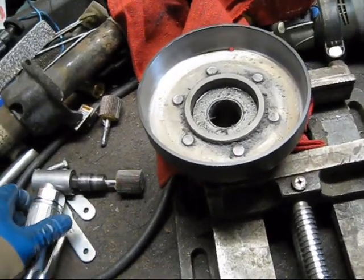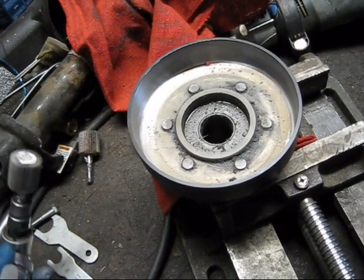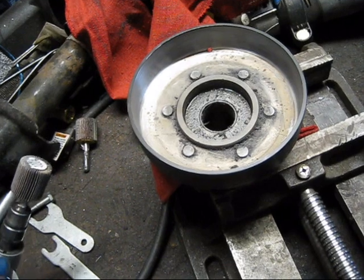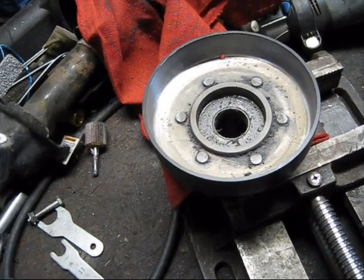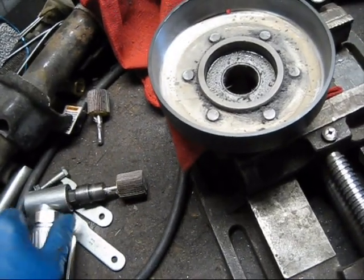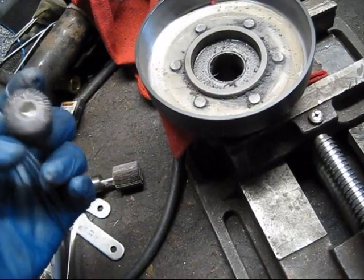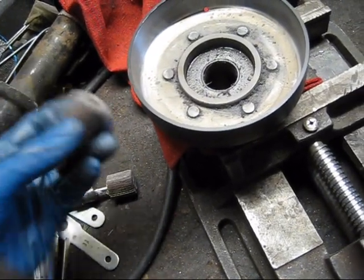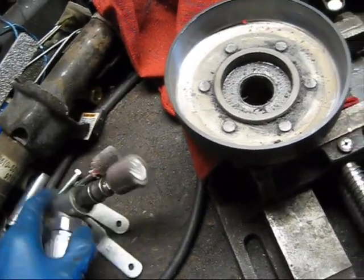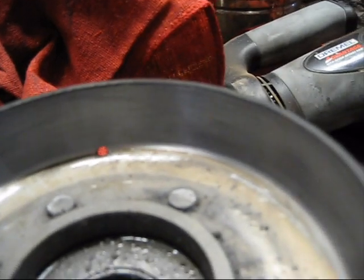Alright, so I ended up going with the angle die grinder after all. I originally wanted to stick with the drill so that it wouldn't take off too much material at once and be easier to control, but I simply wasn't making any progress with that, so I did go to the die grinder. I started with the 80 grit because the 120 wasn't making much progress either, to get most of the grooves out, and then the 120 grit to smooth it out just a bit more. And this is the end result.